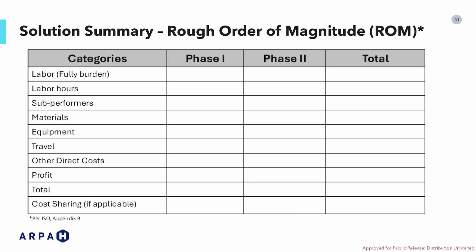So on your solution summary for your ROM, it's going to be very important that, while it is a ROM, you will need to be realistic with the costs. The cost proposal should include all of your labor. So if you see there, we're asking for a fully burdened rate on your labor. We will need your labor hours, sub-performers. We will need your material and equipment, travel, and then, of course, any other direct costs.